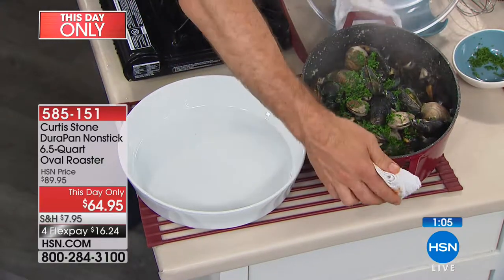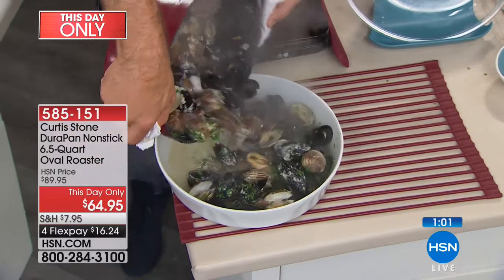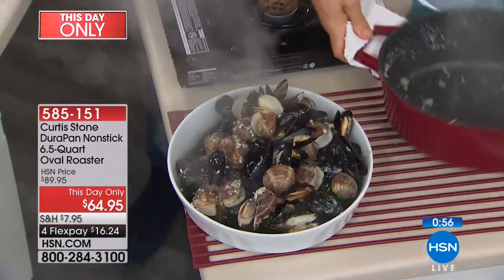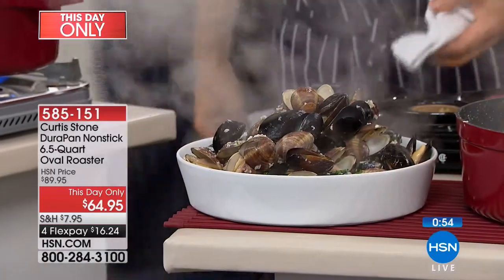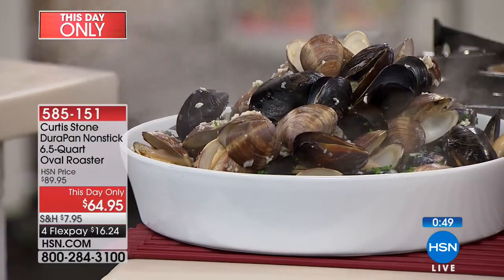To show you the volume, just to show you the capacity here, let me pour it into my container. It's very deceiving, don't you think, Chef? Yeah, because at first glance, you don't think it's going to hold very much. Absolutely not. That's crazy. Oh my gosh, and again, that's feeding a crowd.